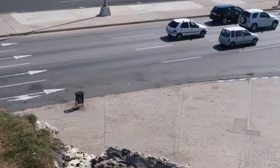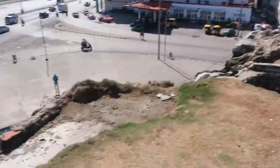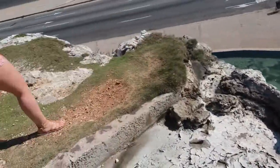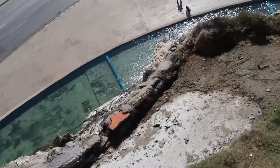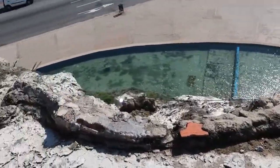Hey guys, so we are here at the Cuban sign, and there is water, like a cliff. It's kind of dangerous right here, but really nice.